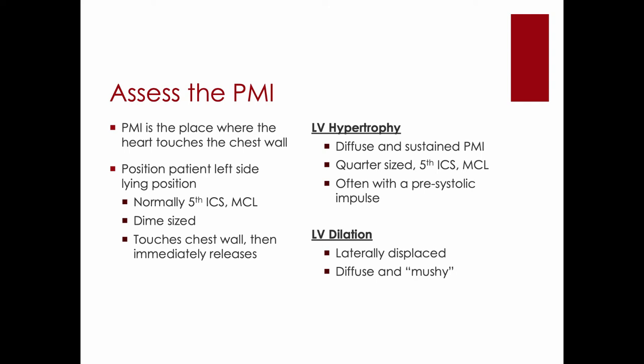Next, you're going to assess the PMI. The PMI is where the ventricle touches the wall of the chest. To feel this, the only way that you should be able to feel it is with the patient lying slightly on their left side. Then you put the ball of your hand, right where your fingers meet the palm of your hand, at the fifth intercostal space midclavicular line, and we're looking for a dime-sized impulse that reaches up, touches the chest wall, and then releases right away. And that's a normal PMI, fifth ICS MCL. Dime-sized, size of the fingertip, touches the chest wall, and then goes away.